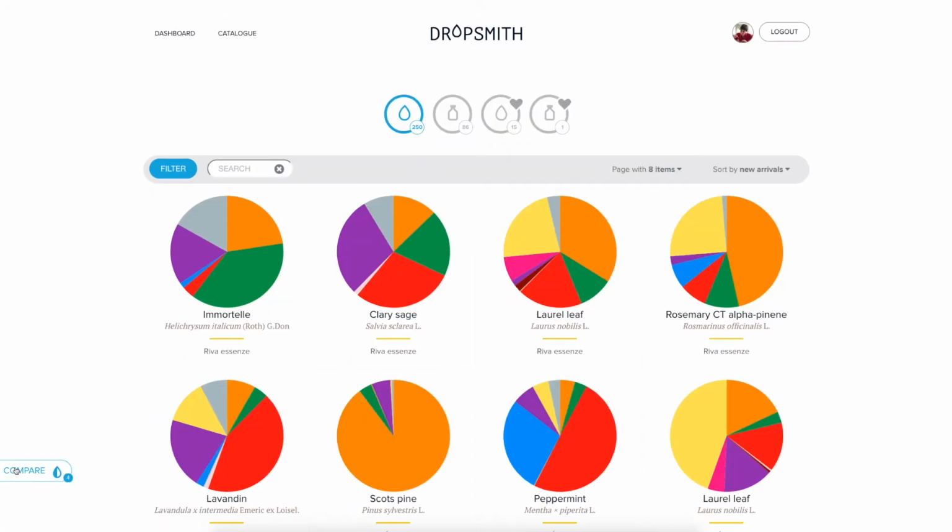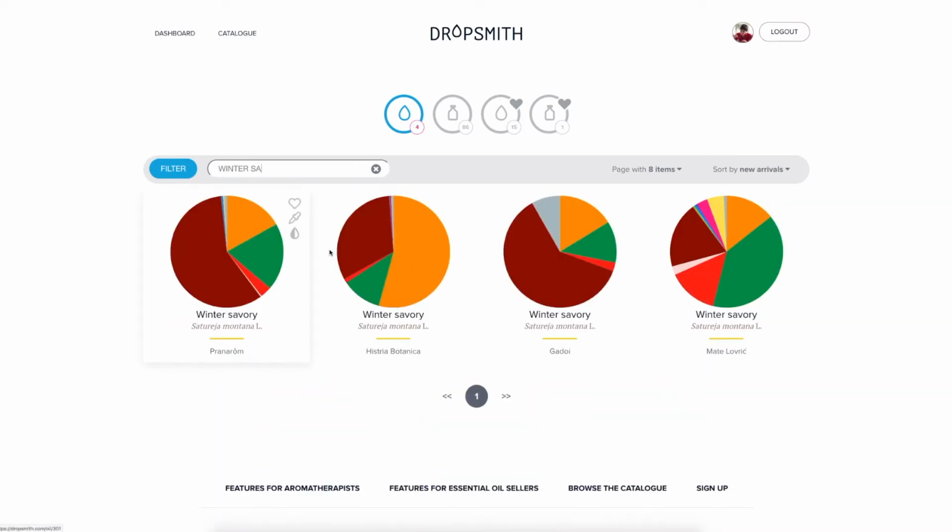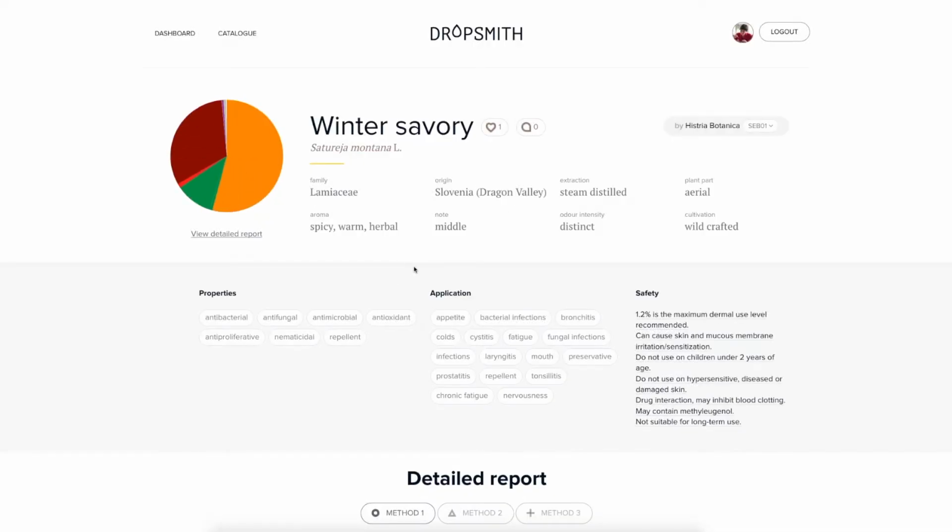So let me just delete this comparison, and what I wanted to show you is winter savory, because winter savory is not an oil you would talk about a lot, and here you see how very different they can be. So you can again go ahead and compare them if you like for your personal studies and learning and looking in deeper. But what I want to show you is actually how to view a single essential oil, because this will really help you get the most out of Dropsmith and get that extra professional look and edge when talking about or teaching essential oils or recommending them or whatever it is that you do with them.